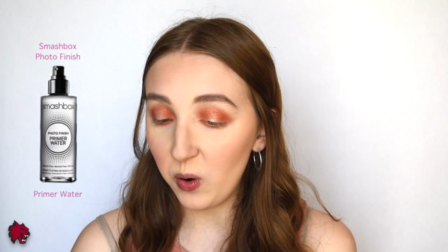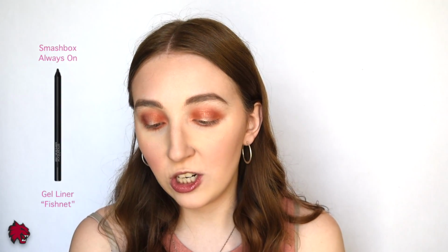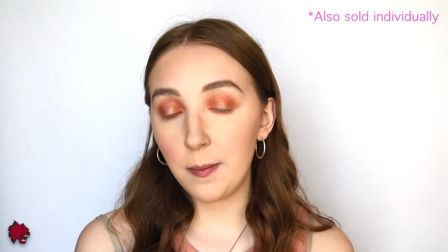Okay, so now I'm going to move into another favorite. This is the Smashbox Photo Finish Primer Water. I'm just going to go ahead and set down my face makeup. So next I'm taking the Smashbox Always On Gel Liner in the shade Fishnet. This actually comes in the LA Cover Shop palette, and I love this eyeliner. It is perfect for your tight line and your waterline, and it is the Always On Gel Liner, so it will not come off, which happens to me a lot with eyeliners that I put into my tight line and my waterline. They'll smudge underneath my eyes. This one will not do that. It is fantastic. I'm just going to go ahead and place that in my tight line.